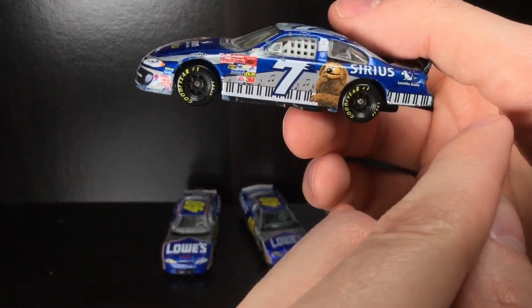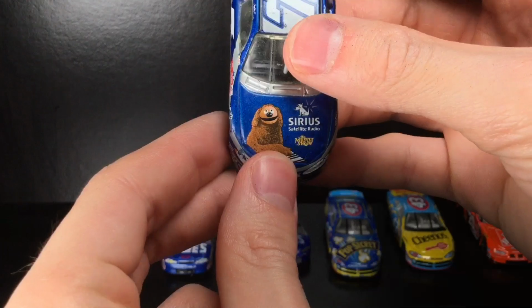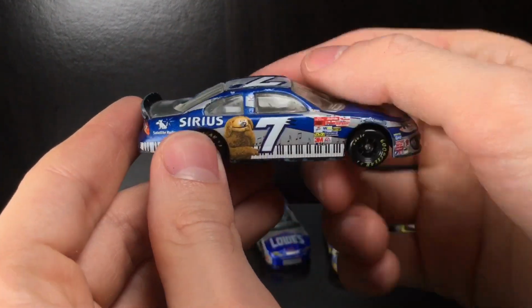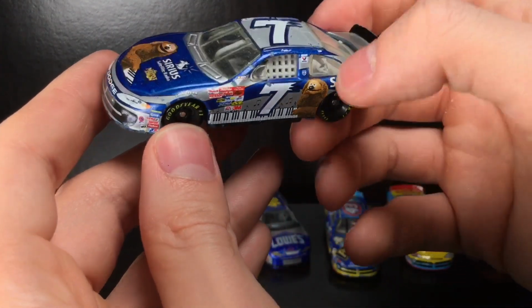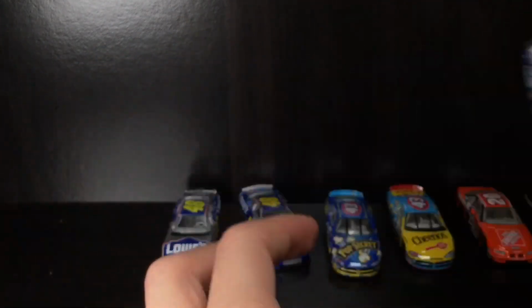You got the music notes. You got the piano pattern across the whole front of the car. You have the character over here on the nose. Go over to the back end of the car. This thing is absolutely a beautiful race car, man. And I tell you what, it's been open for probably 18 years now, and my God, it has stood the test of time. What a beautiful diecast here, fellas.